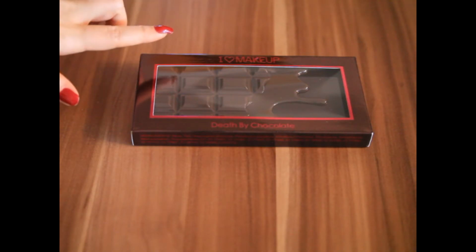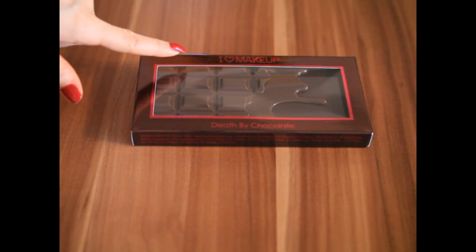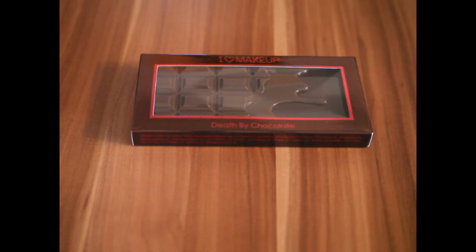and this palette actually is produced by the brand I Love Makeup. And this is a little bit confusing because this brand, which seems to be a standalone brand, is still retailed through the same UK website as the other Makeup Revolution products. So maybe it's kind of like a sub-range of products that Makeup Revolution produces. I'm not really sure on what the story is on that.